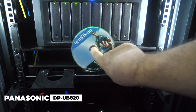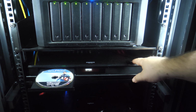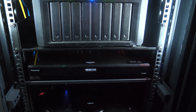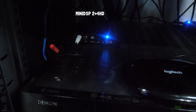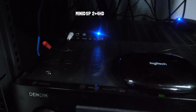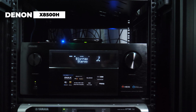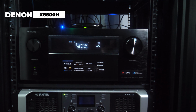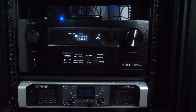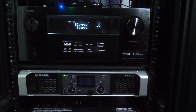It's fast and the audio and video from it elevates it well above streaming services in most situations. So that I can tune and have multiple subwoofers, I have the miniDSP 2x4 HD, which I did mention earlier. Next we have the heart of the home theatre, which is the Denon X8500H, which I used to replace my Pioneer LX503 as I needed 13 channels. I went with the Denon because it was the flagship model, produces plenty of power, has great features and works really well in my setup.